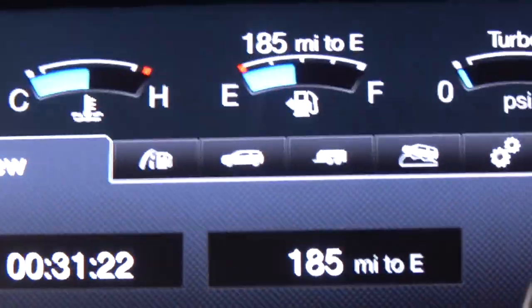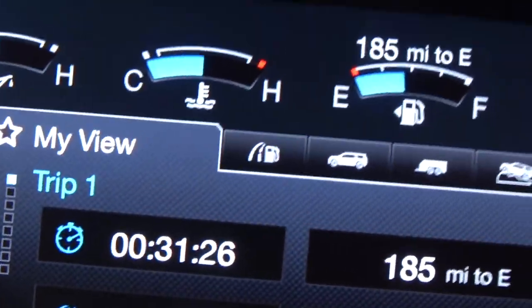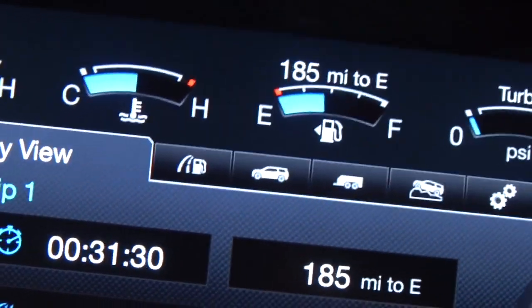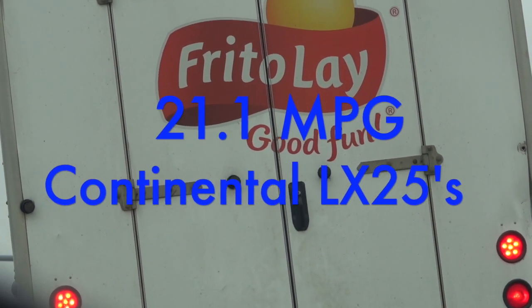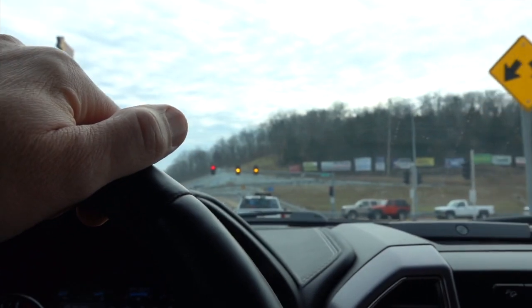So when I come to a stop, that's when we're gonna call it quits on this test. And I'm pulling up to the light. Okay, so we'll remember that, and then tomorrow I will run the new Pirellis on this exact same route.